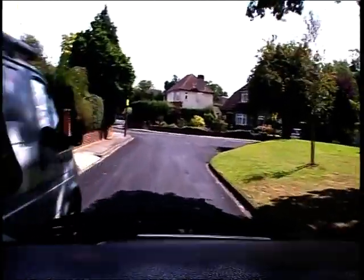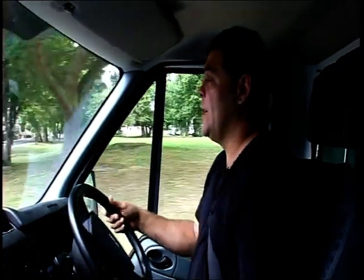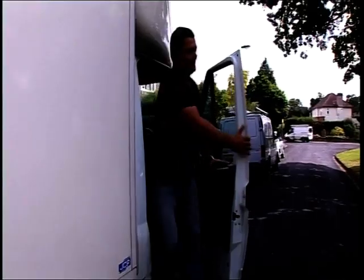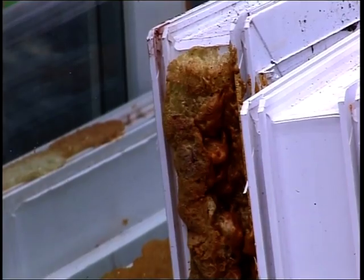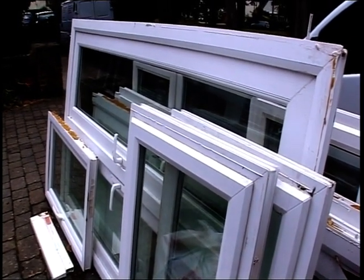What I've done is I've called up a friend of mine who's developing a property, and he's ripped out some PVC windows and doors, and he said that we can come down and have a look and see if they're any good. Surrey Home Developments are refurbishing this house and have ripped out a load of unwanted doors and windows. So it's a good job Liam's come along to save them from the landfill.